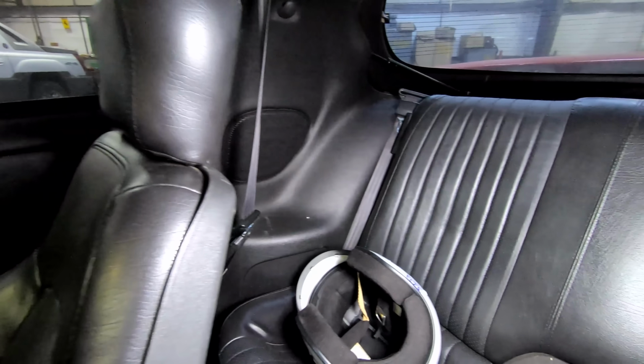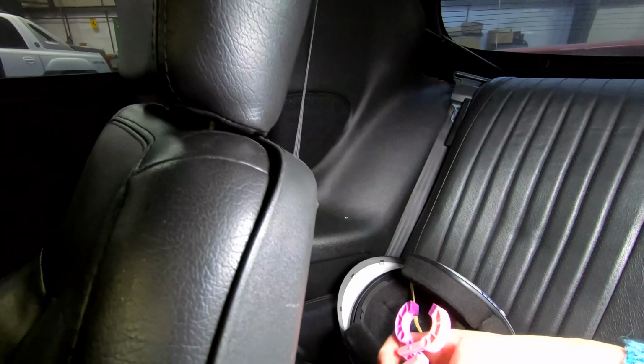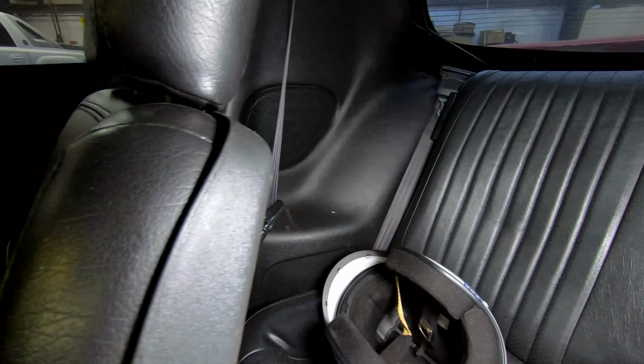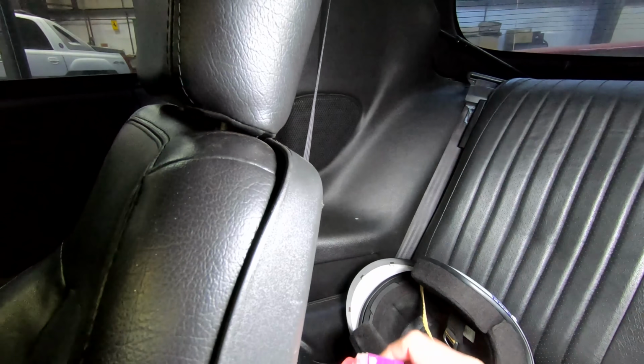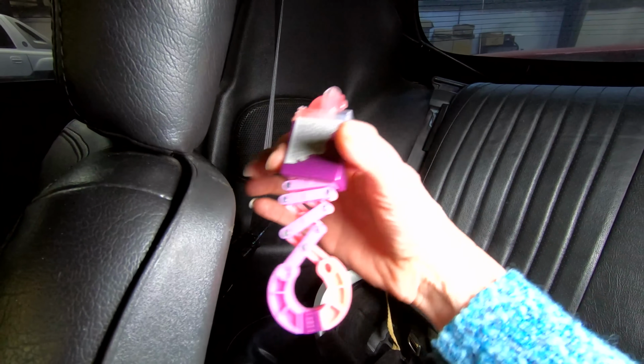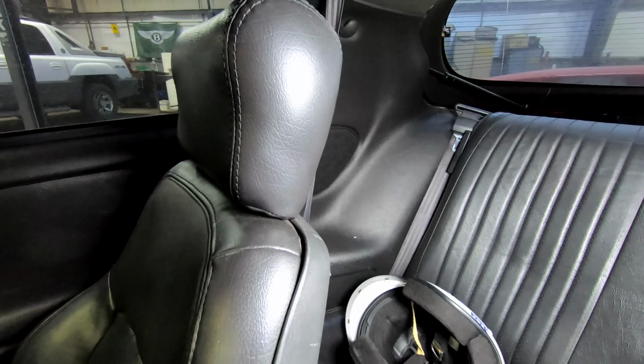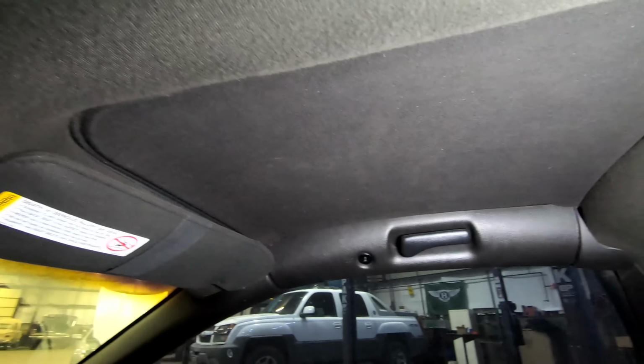Looks like Hoovy left a little bit in the back seat, including a partially eaten, sticky little toy from his daughter, I'm going to guess. So we'll put that back, and he can find that later. Otherwise, the T-tops are looking good.